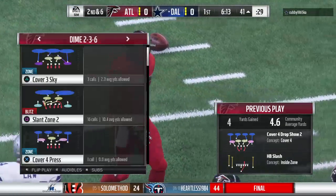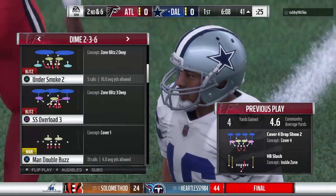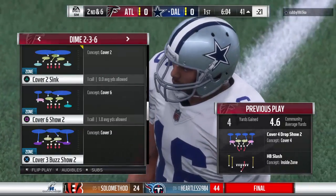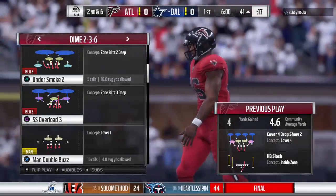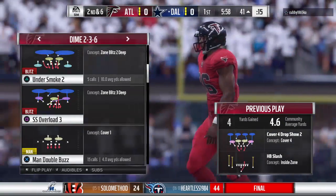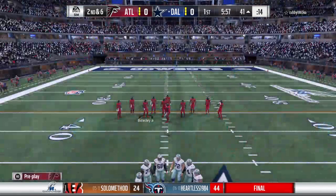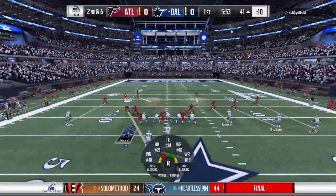Yeah, those are the unsung kind of runs. They don't fill up the stat sheet, but they do set you up in good position on 2nd down. And they're 6 yards away from picking up the first here on 2nd down.